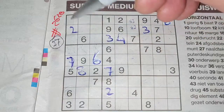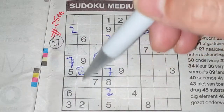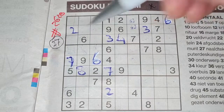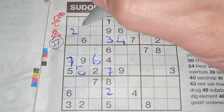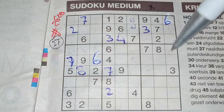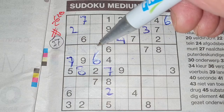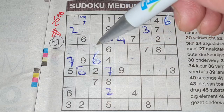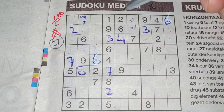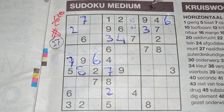So we have a 7 in the first column, 7 in the third column, so in the column between, the second column, the only 2 places for the 7 should be here or there. We see there 7, no 7 there, 7 should be there. 3, 4. Alright.